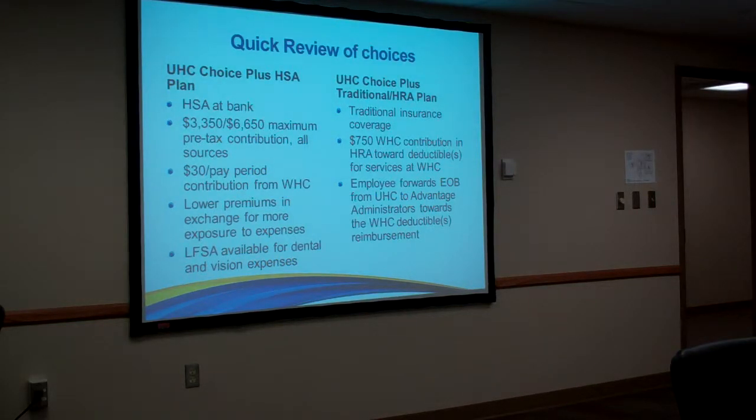And you can still do a limited flex with an HSA. You just can't use it for medical or prescription. So if you have the HSA plan that you've chosen, and there's roughly 200 of you that have, you can still do a limited flex where you can do your dental or vision expenses. So that way you can save your HSA funds for medical or actually build the savings.